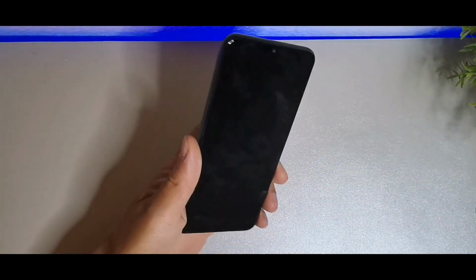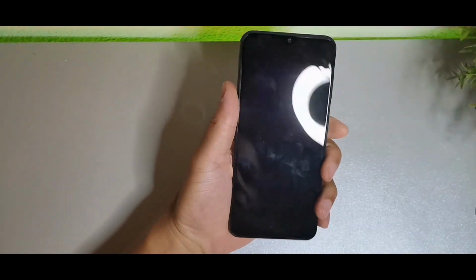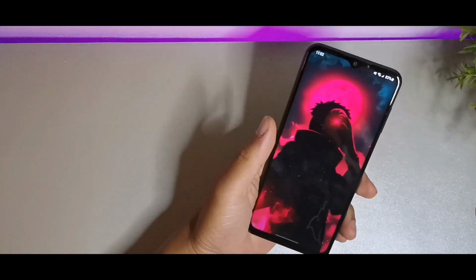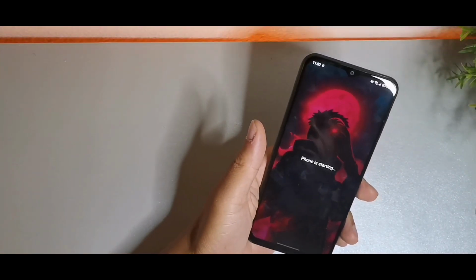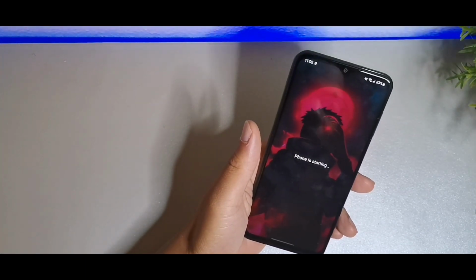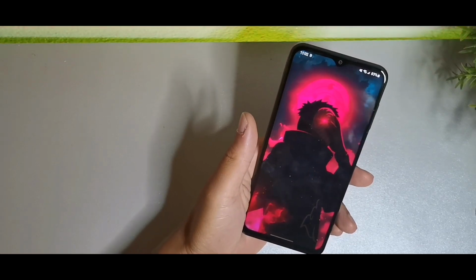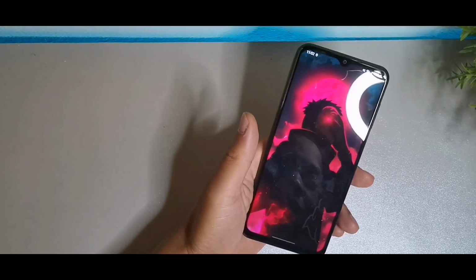So the update is finally complete right now for the Samsung Galaxy A13. I wanted to go over some of the features that are brand new with this device, and there's one feature in particular that I've been waiting to come to this device, because it improves a lot of the performance issues that people were talking about in the comment section of some of my A13 videos.